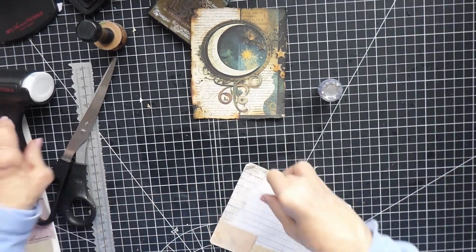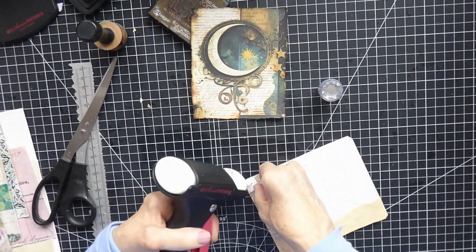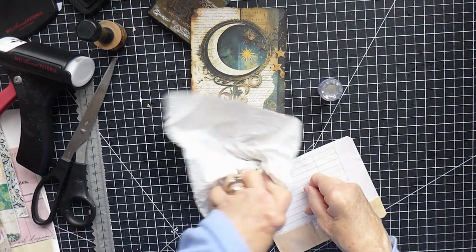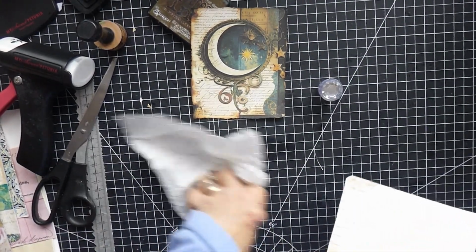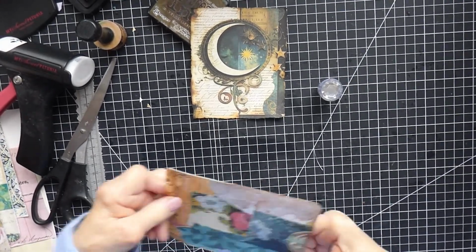Let's just see, I've got another bit coming up here. It's been a while since I did this, so not surprising a few of the edges are starting to come up. Let's see if there's any more. Okay.